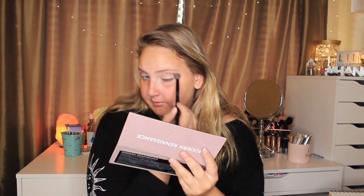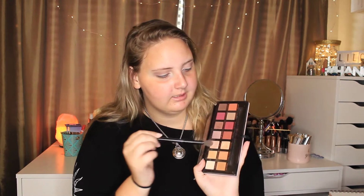I haven't touched this palette in a good few months, but I forgot how amazing she was. So I'm really going to try to play in with the more pinky tones in this palette because I play a lot with the warm browns. So I'm going to challenge myself a little bit to give more of a fun tutorial.